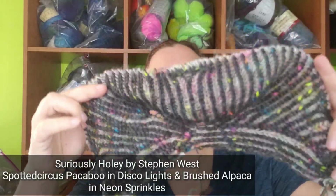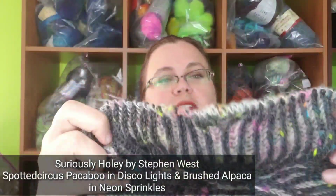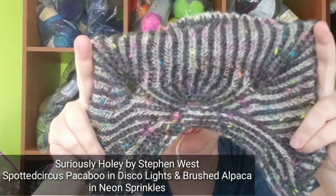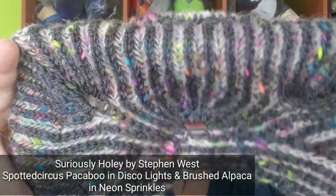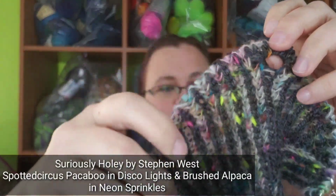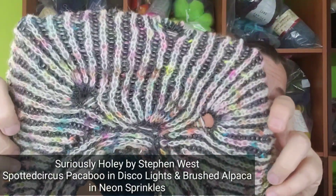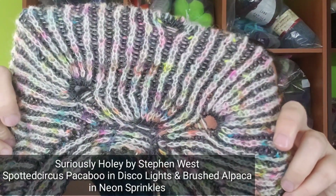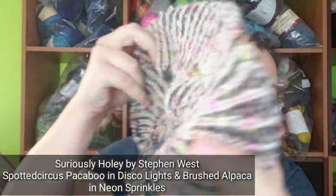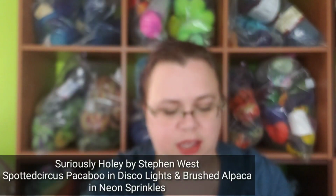So here's where I'm at so far. This is, I guess it's called the right side. You can see I have these awesome face mask holes right there. And then I've just done my 3rd set of holes up in here. And then the back looks like this. So this side has the brushed alpaca featuring more prominently than what this side does. So it's actually not that bad once you get going on it.